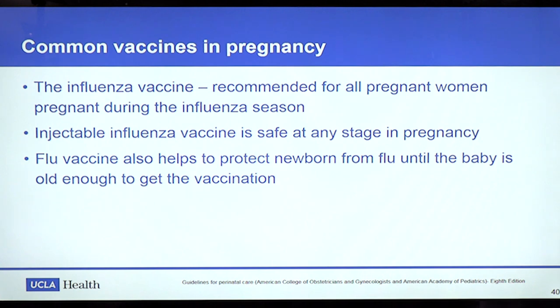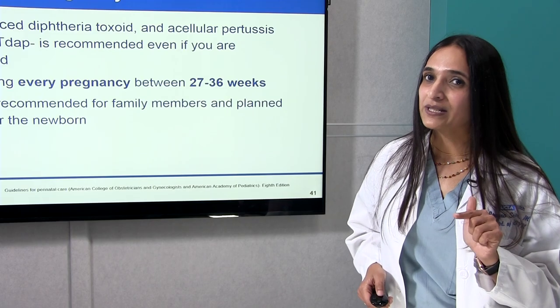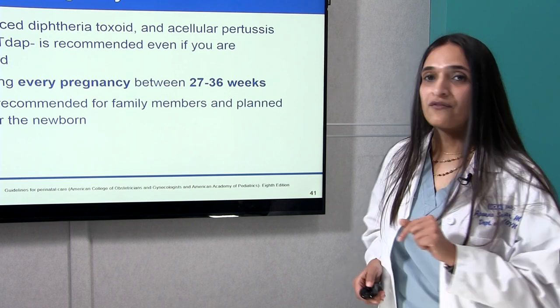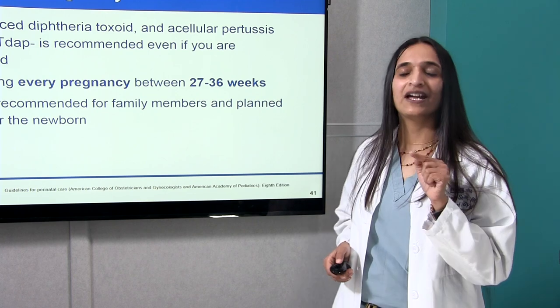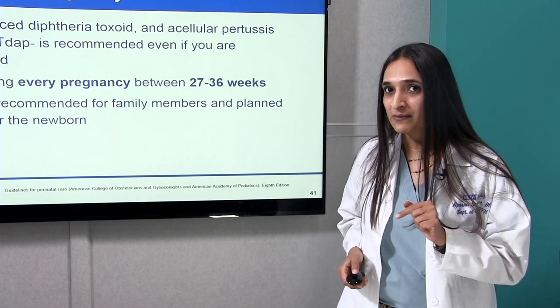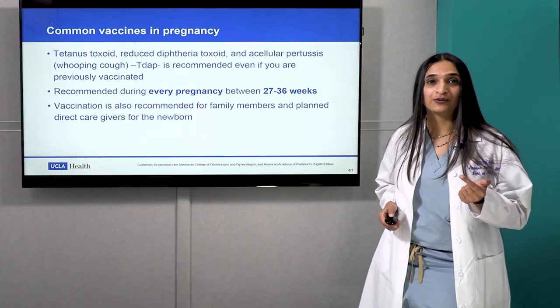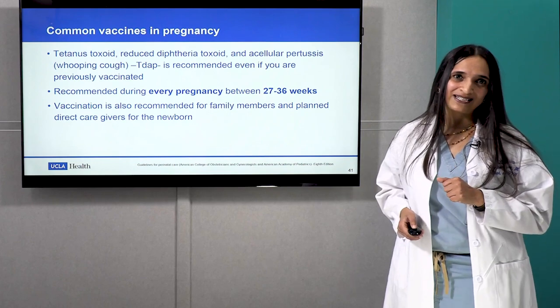Injectable influenza is very safe in pregnancy and can be given in any trimester. The other vaccine we offer is the Tdap, tetanus, diphtheria, pertussis, also known as whooping cough. It's mostly given for protection of the baby against whooping cough, and we offer it in the third trimester, between 27 and 36 weeks in every pregnancy, even if you've been immunized in the past. Any family member or any person who is going to be a close caregiver for the newborn, we also recommend the vaccine for them.